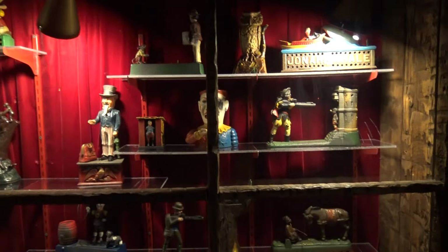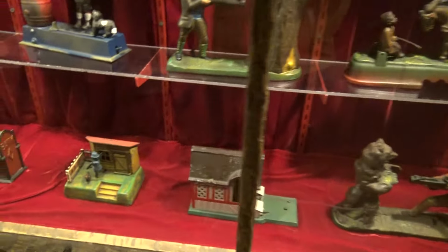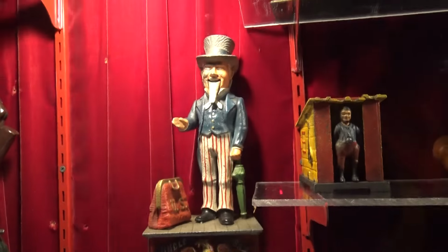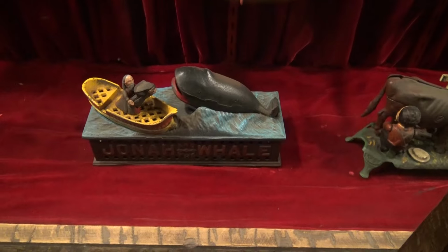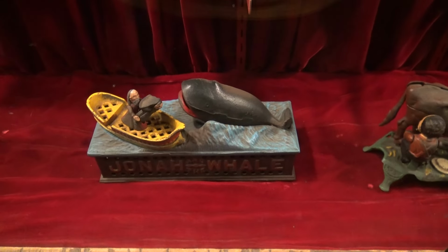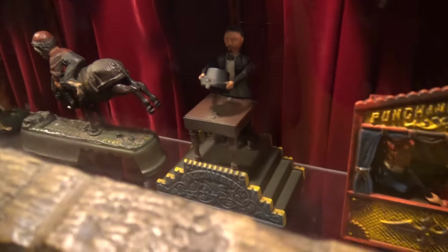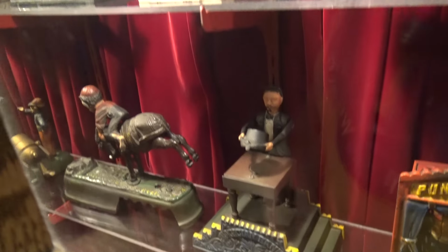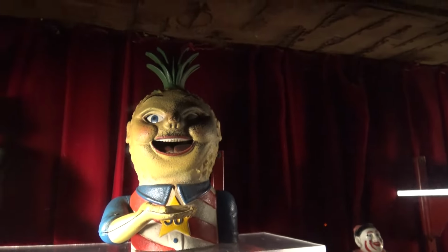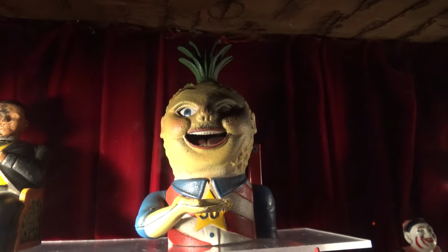Mechanical banks. I got like six. My collection's lacking. We do have this guy, and this guy though, and this guy. Okay, maybe my collection's not lacking too much. Now just picture, you put the penny in that little thing Jonah's holding, he'd feed it to the whale. A magician would put his hat down, make a penny disappear. You know, the pineapple person is a little bit nightmare fuel though.